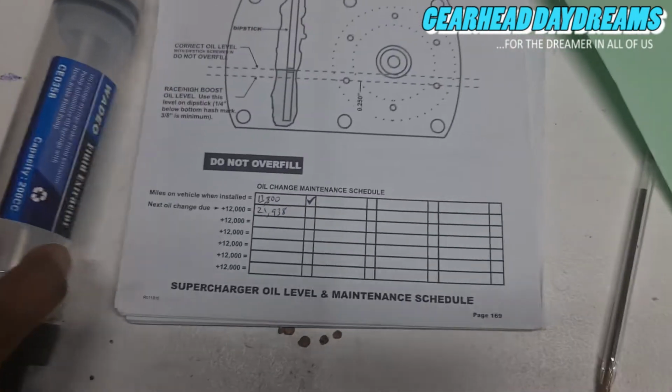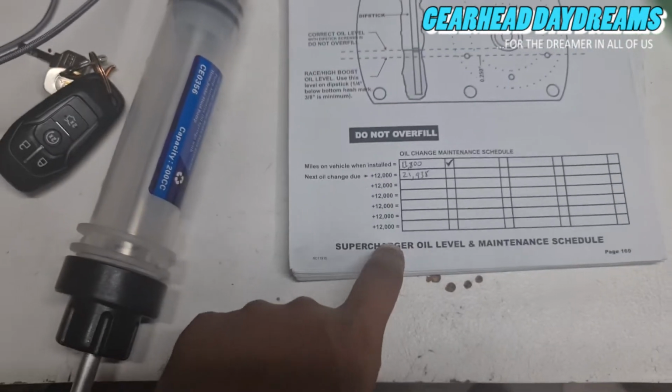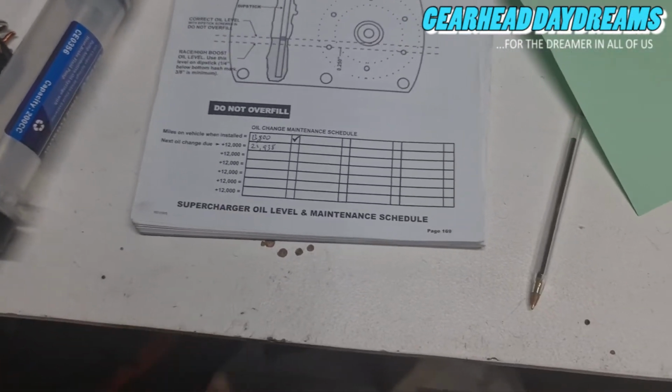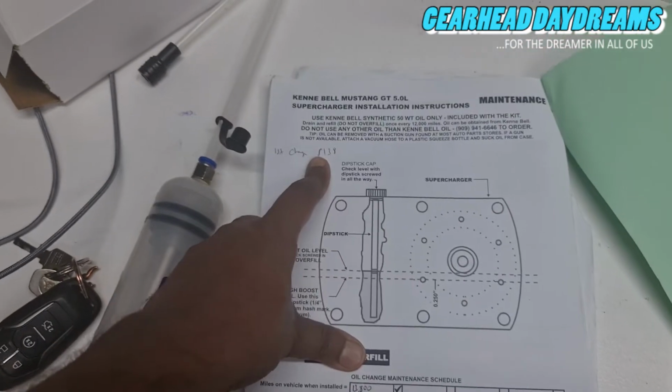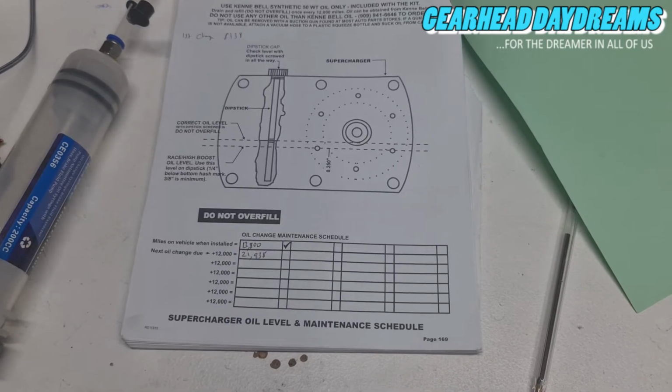So one of the tasks I've been wanting to do, I'm going to keep this pretty short, it's very much a Kenne Bell specific task, is to change the oil on my supercharger. Got the instructions here, so you can see. Kenne Bell recommend that oil is changed every 12,000 miles. I've done about 8,000 since I put my supercharger on in October 2019, so 3 years. It's a really good quality oil. It shouldn't be bad, but I just thought I'd do it anyway. I've got a bit of time, so I thought, why not?